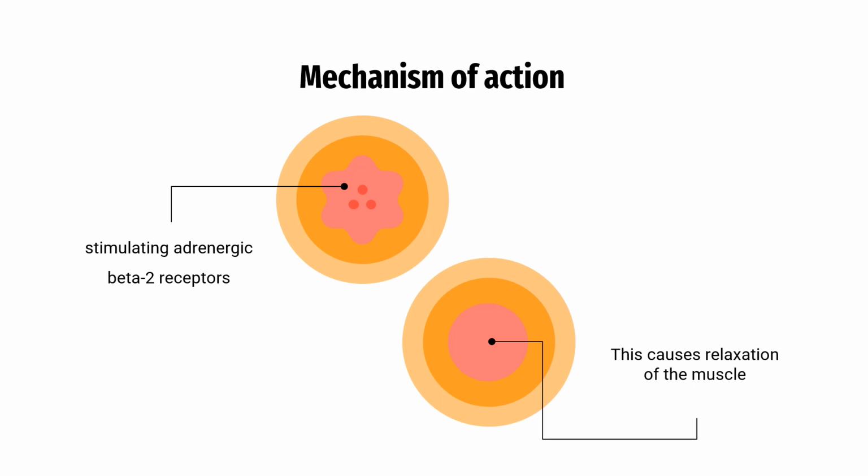The pharmacological effects of beta-2 adrenoceptor agonist drugs, including Indacaterol, are at least in part attributable to stimulation of intracellular adenyl cyclase, the enzyme that catalyzes the conversion of adenosine triphosphate, ATP, to cyclic 3',5'-adenosine monophosphate, cyclic AMP. Increased cyclic AMP levels cause relaxation of bronchial smooth muscle.